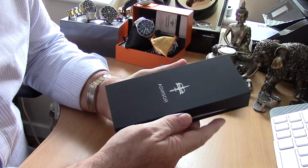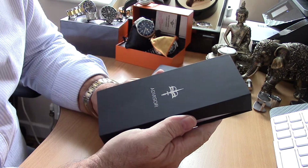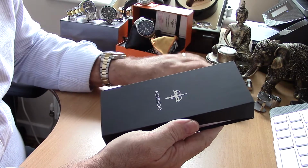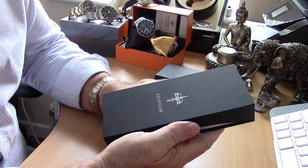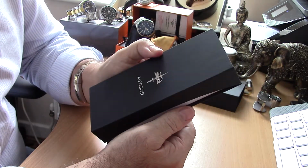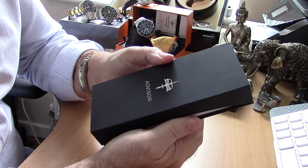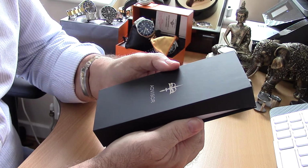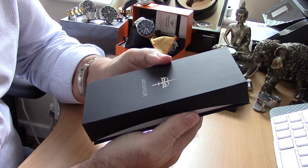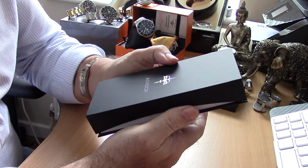Now, as you all know, I'm a bit of a stickler for the presentation, the entire experience, as I call it. I've taken the outer carcass off, that's just protective and a well thought out idea, quite frankly. Now, you'll instantly recognise this case style as the same used by Vincero Collective, another micro brand that concentrates on dress watches, and a very good dress watch it is for the price point.